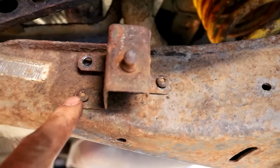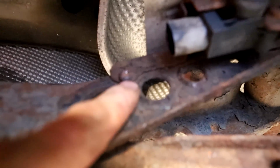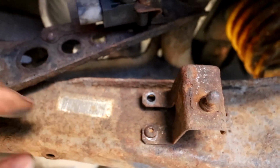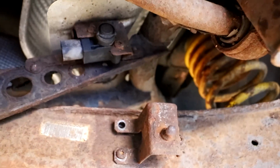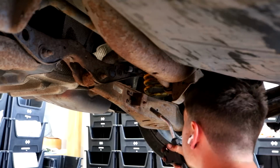Yeah, right, these two here, the riv nuts are spinning. That bolt there and that bolt there, I can't get undone. And you've got to take this whole plate off, this whole thing, because I got new ones. So yeah, being underneath the car was just making me sick. That was worth the effort. So let's get these off.